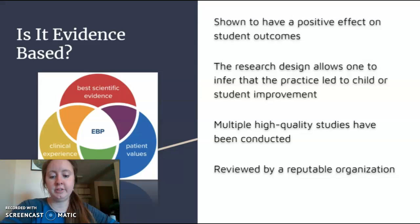The third thing that defines an evidence-based practice is that multiple high-quality studies have been conducted. There are 16 studies that meet the standards of What Works Clearinghouse and 7 from the National Center on Intensive Intervention. The last is that the practice has been reviewed by a reputable organization.